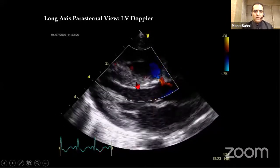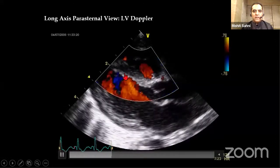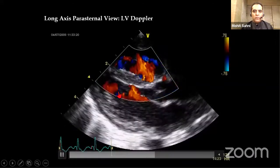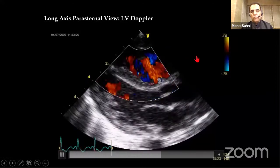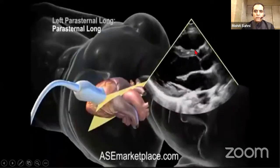When you put the Dopplers, you are doing the Dopplers to rule out any ventricular septal defect here. So if there is a ventricular septal defect and the flow is from left ventricle to right ventricle, it will be towards the probe, it will be red. If it is from right to left, it will be blue. So again, in this, you can do the M mode, this motion mode, and then you can calculate your FS as I have already told. I won't go into detail there.